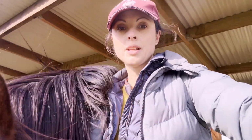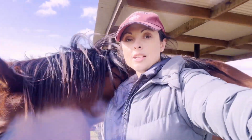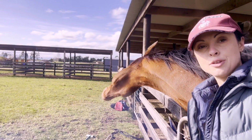the rundown. Now, this fidgety fella right next to me is George. He has been in for a little bit and he is telling me he is done and he would like to go back out and eat snacks. He's been without his lucerne for a little bit, and that is the most egregious sin in the world according to George, who loves his food.